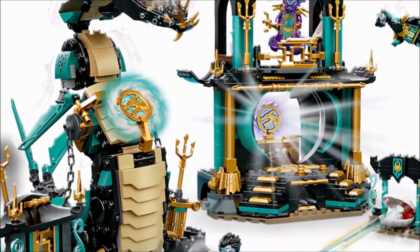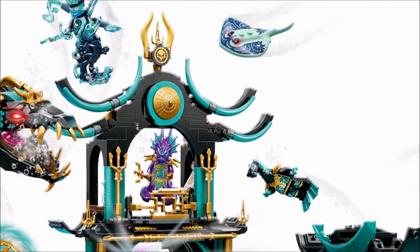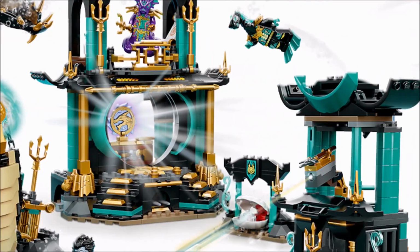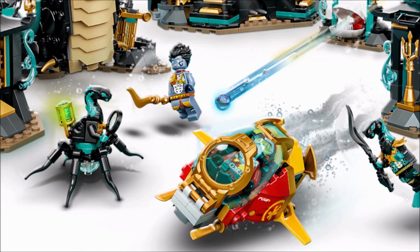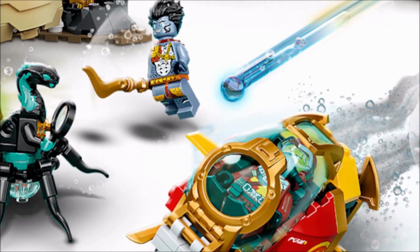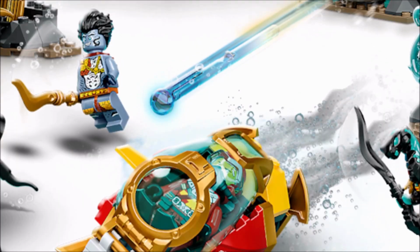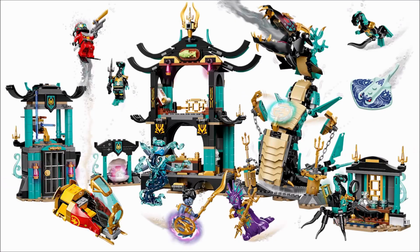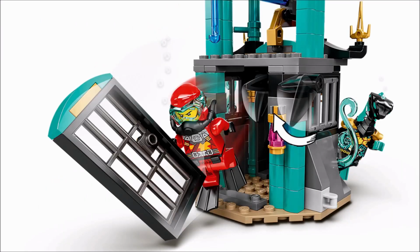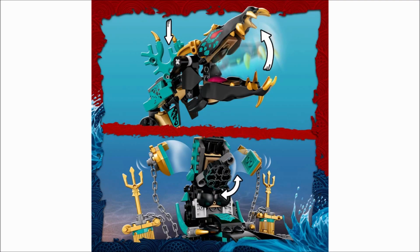And then all the elements here throughout the actual build are so great. I love the sort of like ancient temple style of the underwater temple right here. It just works very well with it also. And then we get Kai's like fire water pod right here. I know that's kind of contradictory saying it out loud now, but that looks really phenomenal. Benthomar in this set as well. Benthomar is one of my favorite characters that was introduced in this season of Ninjago, so I'm so glad that we're getting a minifigure version of him.